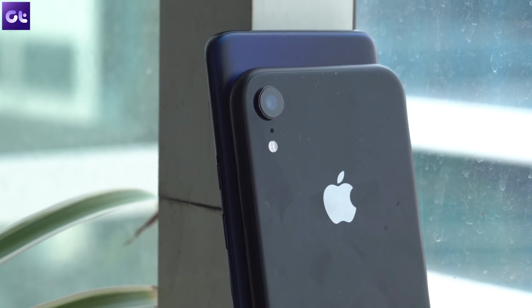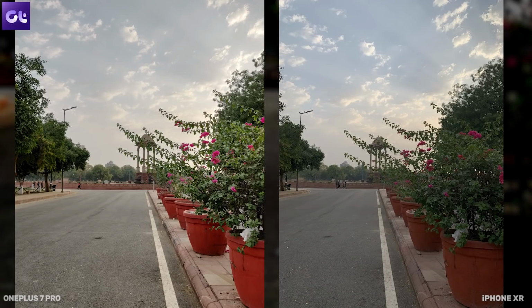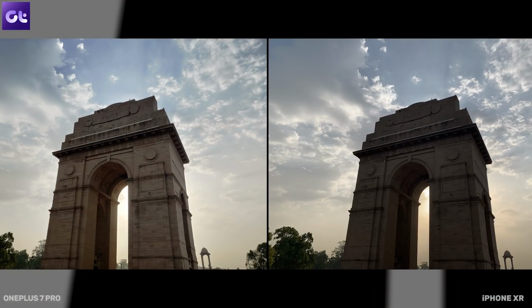Now that you have done that, let's get back to these two phones. So for daylight shots, we captured all the photos in the auto mode with HDR turned on, and here's what we found. While both the phones managed to capture some amazing shots, when we compared them side by side, the iPhone surprisingly outperformed the OnePlus 7 Pro in pretty much all scenarios.